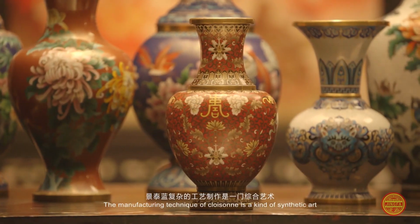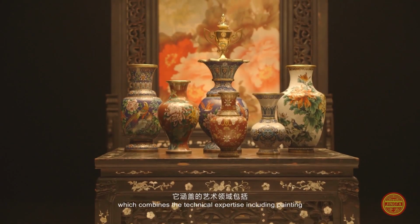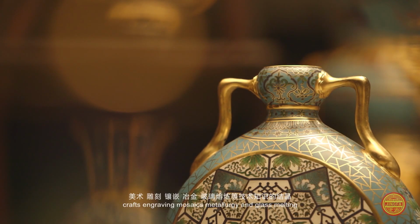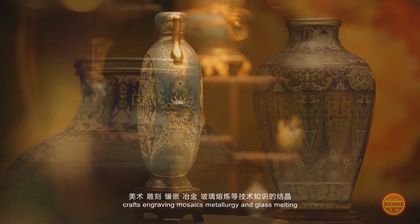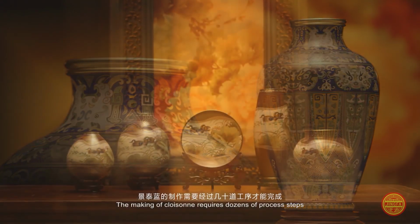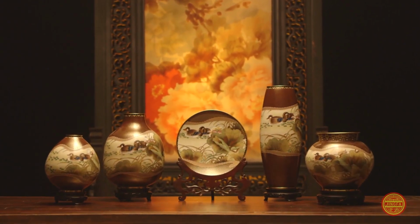The manufacturing technique of Cloisonne is a kind of synthetic art, which combines the technical expertise including painting, crafts, engraving, mosaics, metallurgy, and glass melting. The making of Cloisonne requires dozens of process steps. The main steps are as follows.